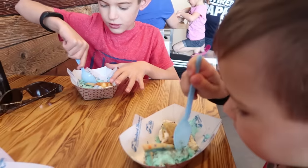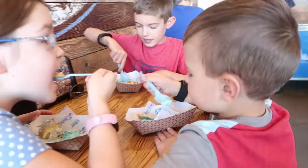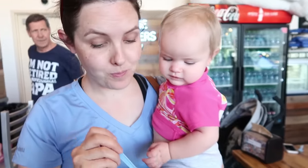It's like, I don't know what it is. It's like cotton candy. Yeah. It's good. Oh, you put a brownie on the bottom. Mm-hmm. This is the way that I like to eat ice cream, with cookies and brownies, so this is awesome.